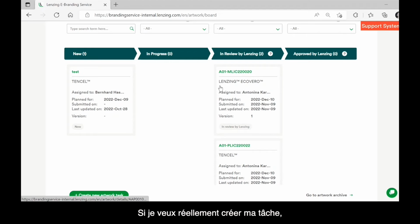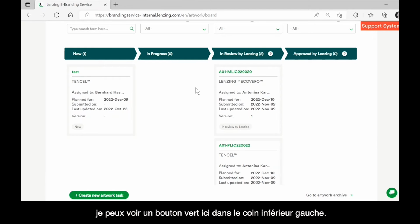So if I actually want to create my task, I can see a green button here on the bottom left corner. I click on create new artwork task.